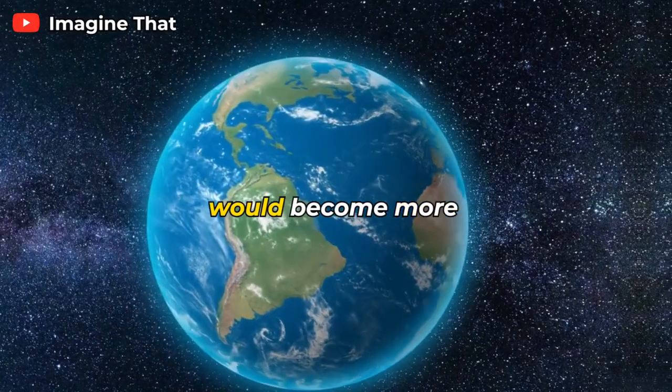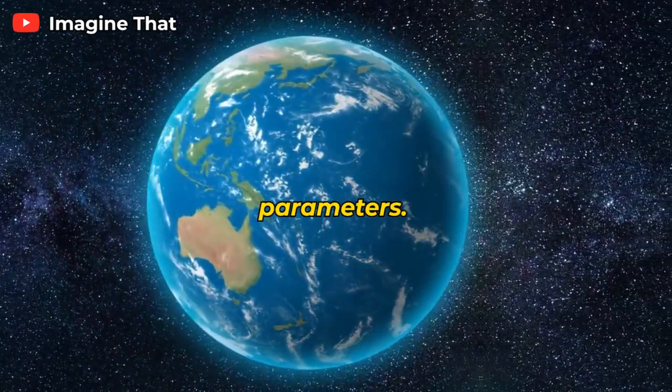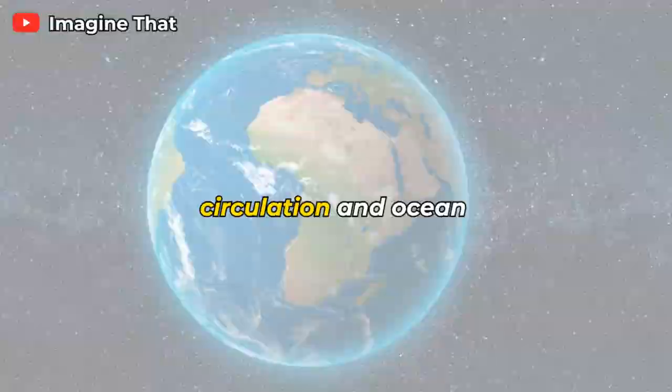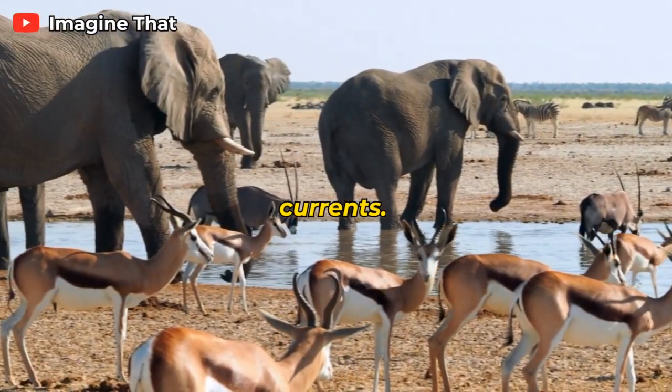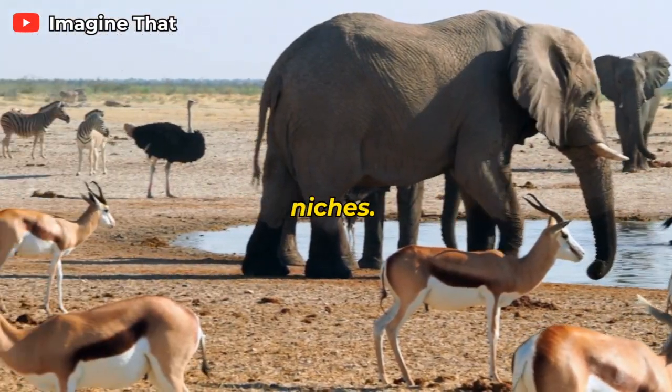The Earth's climate would become more variable and unpredictable due to the changing orbital parameters. Weather patterns would also change due to the altered atmospheric circulation and ocean currents. Biodiversity would be affected by the shifting habitats and ecological niches.